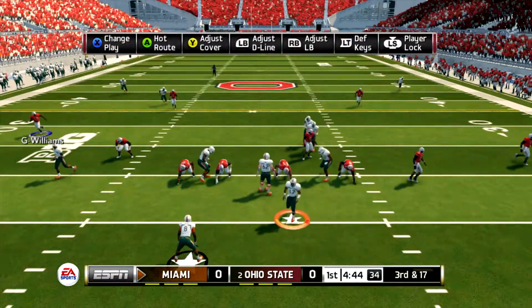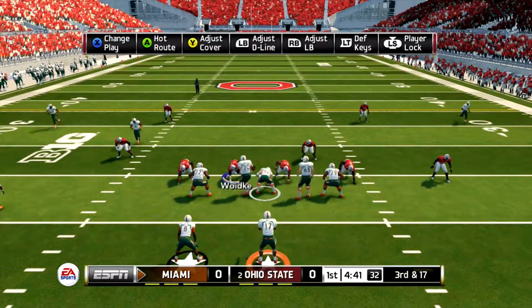One of the top stadiums in the nation. This crowd comes to play themselves.